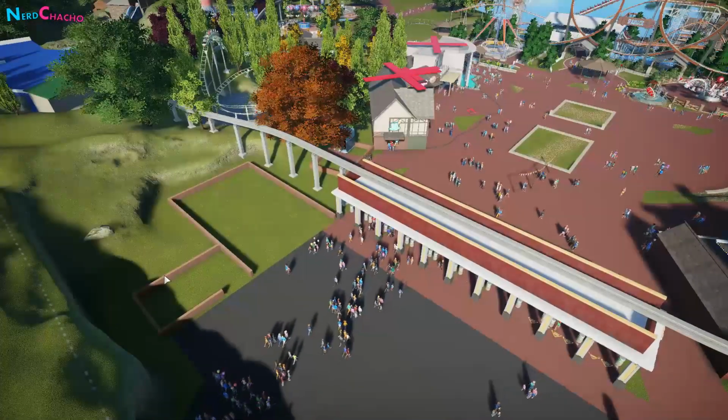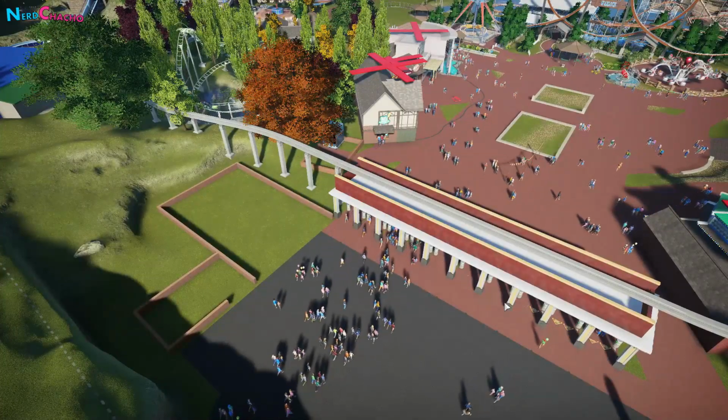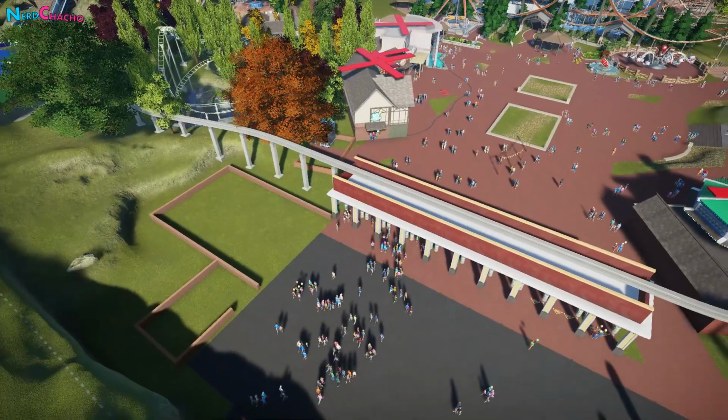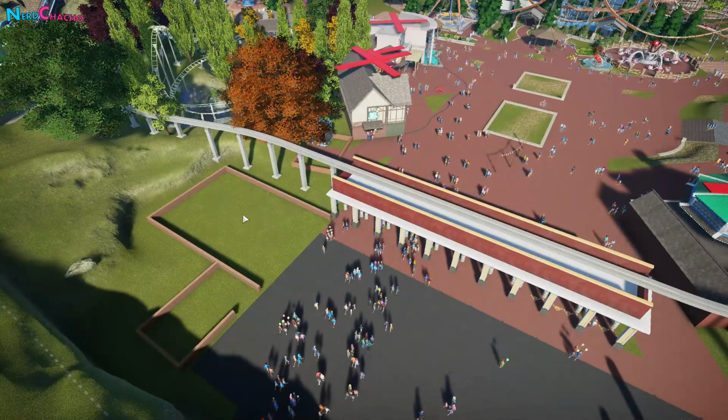And then when it comes to what's coming in here, it's going to be probably lockers. I've seen it in a couple of parks where you have lockers at the very entrance and it's before the turnstiles. I don't really know why they do it. It seems to be an American thing, but that's what I'm going to put in here.